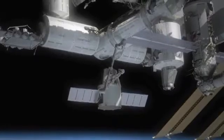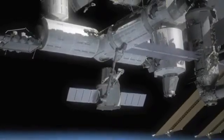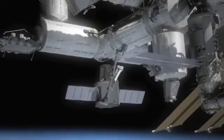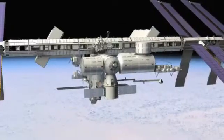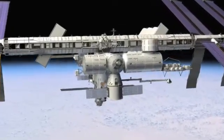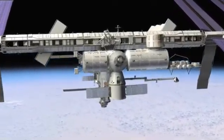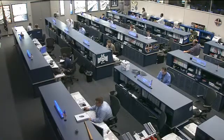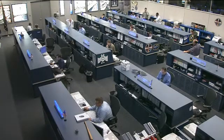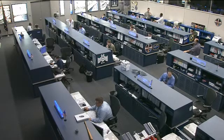After the Dragon spacecraft does arrive at the station and the hatches are open, the crews on board are going to start to unload the cargo that's inside. Now, the largest portion of that cargo is food and crew provisions, but there is science experiment hardware in there as well. We're going to find out this morning more about that cargo and other news regarding space station science from Dr. Tara Rutley, the International Space Station's Associate Program Scientist.